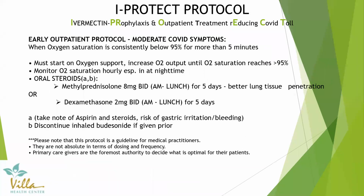Okay, and now the moderate COVID disease is supposed to be in the hospital already, but we put this out when we formulated this intervention, because your hospital is so overwhelmed, and I'm not sure if it's still so overwhelmed right now, that people are dying in front of the hospital.